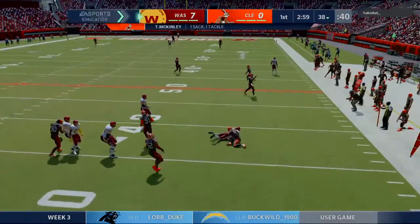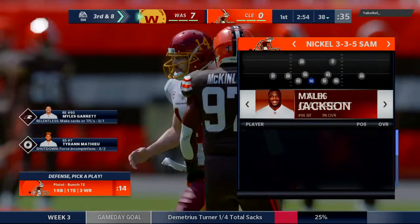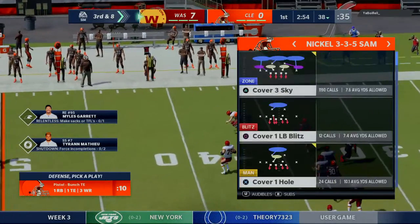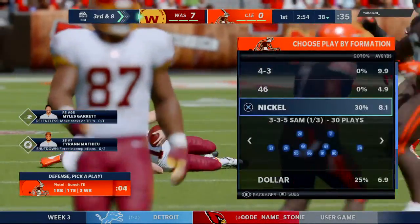And he will go down outside of the pocket for a sack. Tried to get away, but could not. Tack McKinley made his way into the backfield. Okay, was it a breakdown in protection? Did the running back not pick him up? What does it really matter? Sometimes it's just a great play made by the defense. Big-time sack.